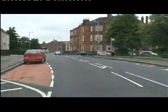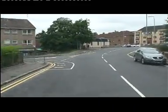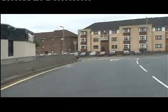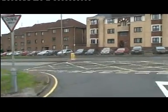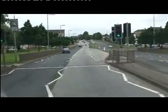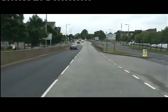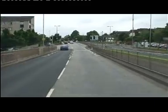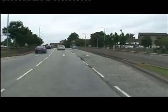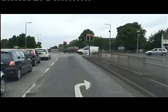At the end of Bankhead Road, turn left into Mill Street, just at the Cathkin Inn. The Cathkin Inn on the left hand side. And then turn left into Mill Street. And continue along Mill Street to the lights at the main street in Rutherglen. Now at the lights at the main street in Rutherglen, we turn right, following the signs for Cambuslang, onto the main street in Rutherglen.